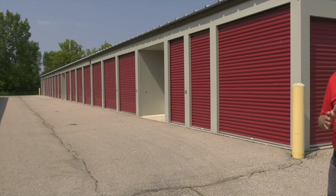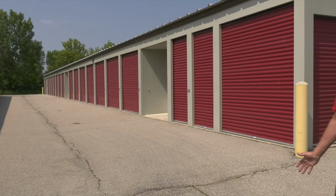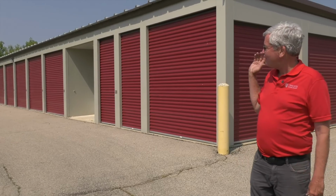Now, I've brought you to a site that is one of the things you might be considering, and that is a partial climate-controlled building. Behind me is very typical of what we've been doing for 25 years: all the outside units are non-climate control, and the inside units are climate controlled. So you have a break between the outside doors and the inside doors, and then the inside is all climate.